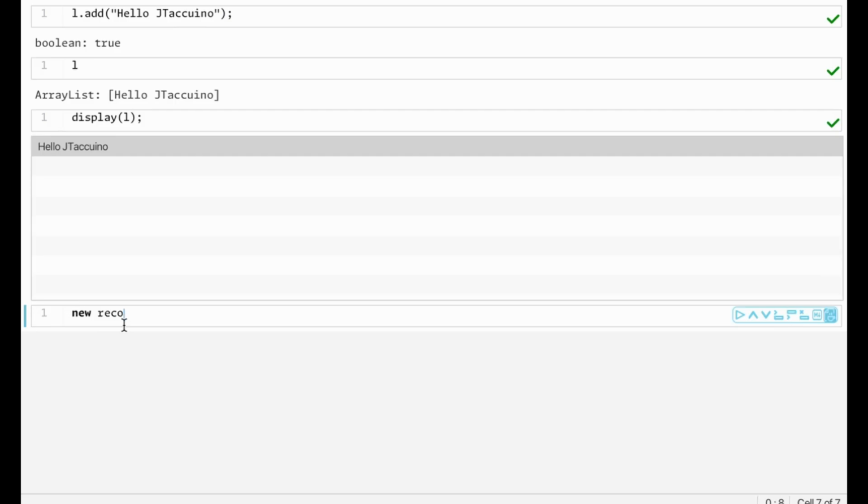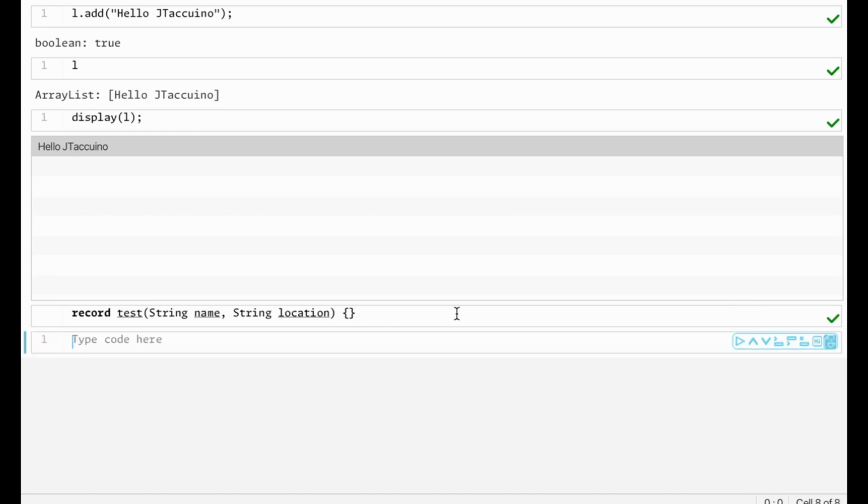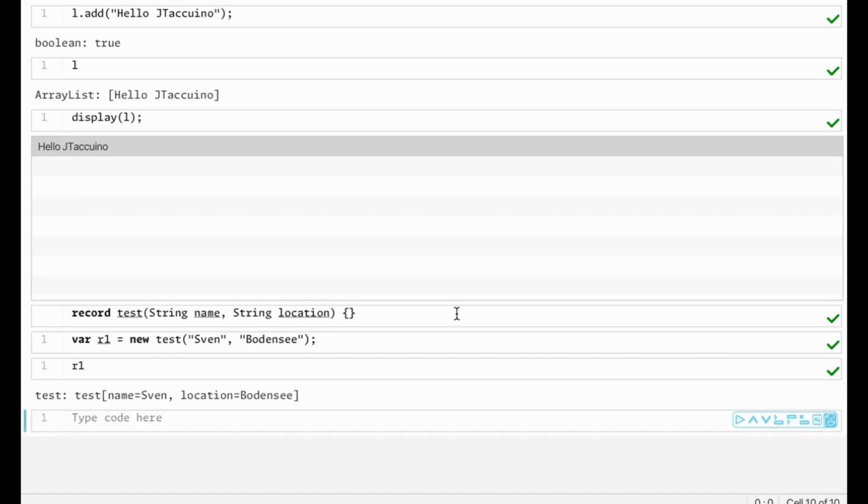So it can get even better. So let's define a record. Something like this. I forgot the name. Okay, but now we see that it has some way of showing errors. Yes. So you see all the syntax errors you can produce, you get feedback for. So now we got a test record. And now we can do record 1, new test. So, and we can show this. You can see the string of the record.